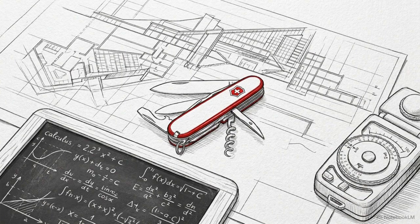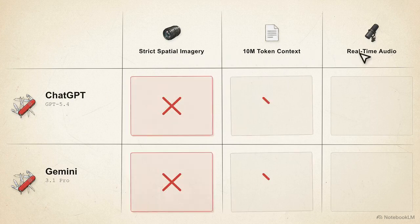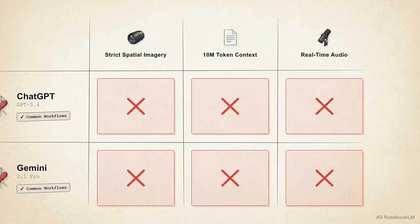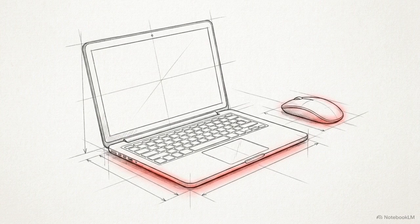workflow. Look at this matrix comparing major generalist models across specialized workflows. Mapping ChatGPT and Gemini against strict spatial imagery, 10 million token contexts, or real-time audio, performance drops off. While highly capable for common tasks, they aren't the top performers in technical categories. This creates a distinct trade-off.